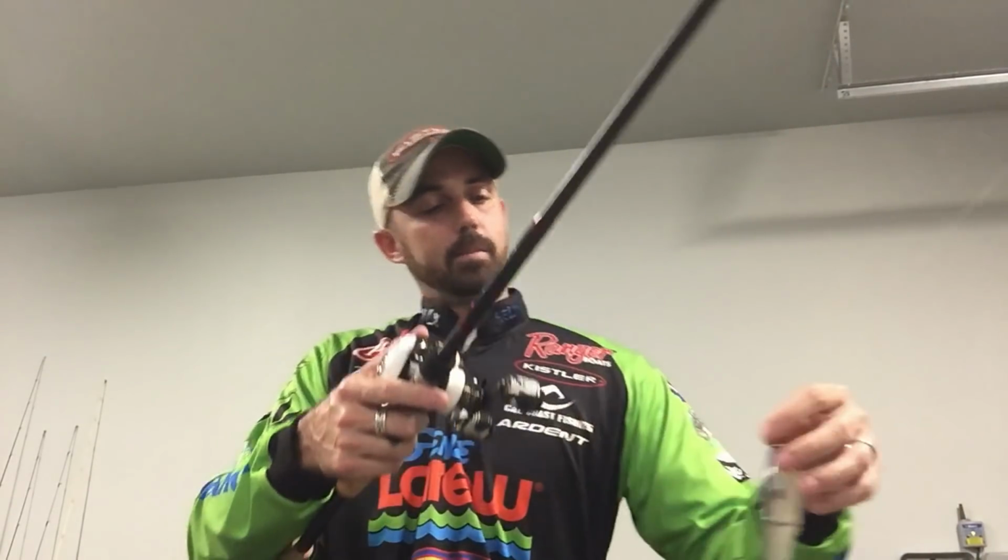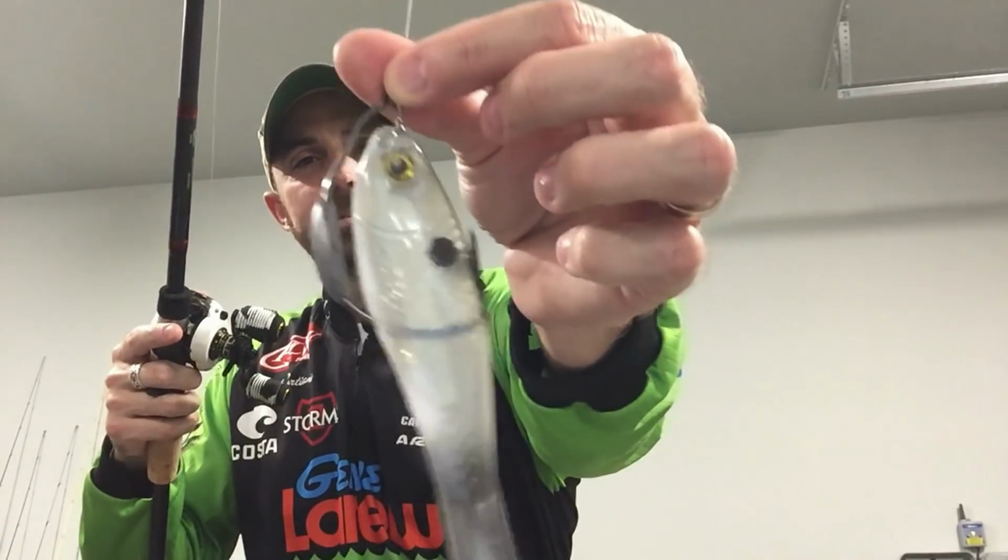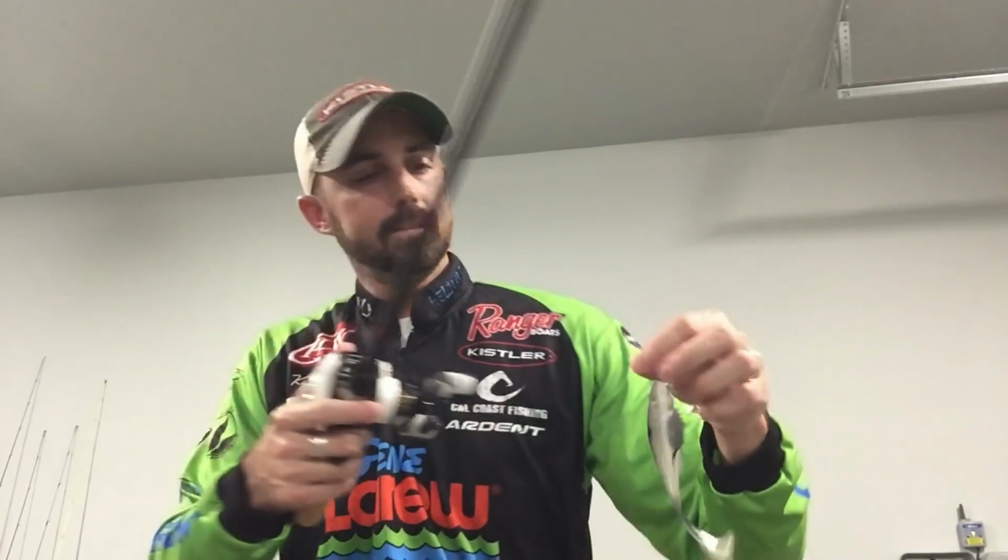I did catch some fish throwing a swimbait. This is just a big boot tail swimbait. I think this is a 5.5 inch swimbait. It's got a big 3/4 ounce belly weighted hook on it. And again, I was throwing that on a Kistler Z-Bone. This is a 7'11". This is a real big heavy swimbait. It's 7'11" heavy.